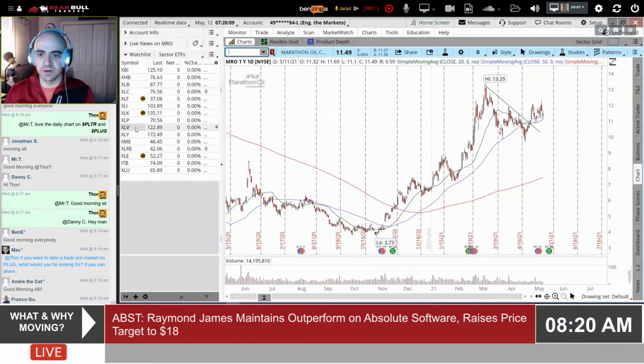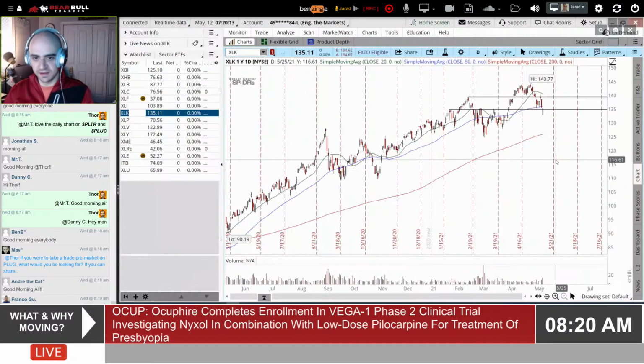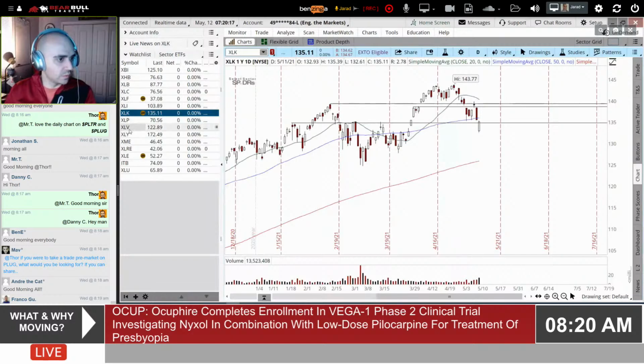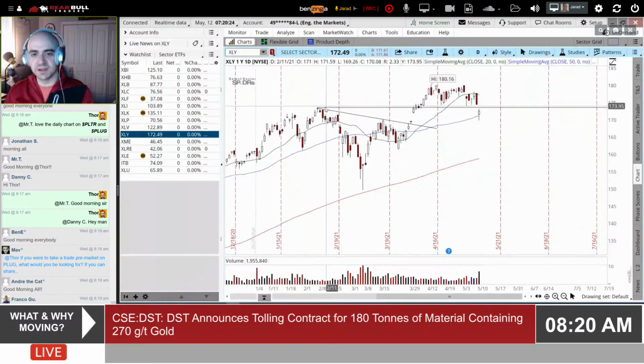We know that tech is correlated with QQQ. Definitely want to see tech take the reins here, along with XLY, which had a nice bounce off of the 50. We're still sitting below the previous all-time high.